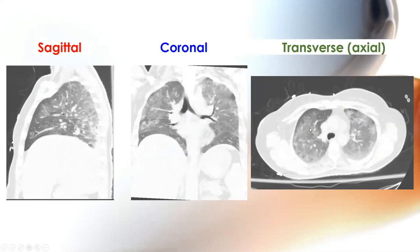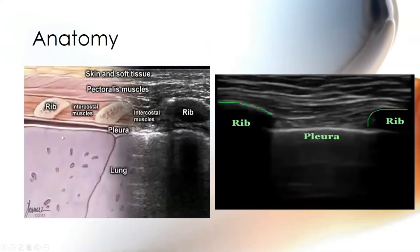And why I want you to know these really well in your mind is when you're holding the probe, if you hold the probe right there, fifth, sixth intercostal space, your probe marker should be towards the head. You should get a slice of tissue, slice of image, something like this, but obviously in a much smaller area. Review of anatomy: skin, muscle, intercostal, ribs, pleura, lung. So we've got a cartoon blending into what the ultrasound looks like.